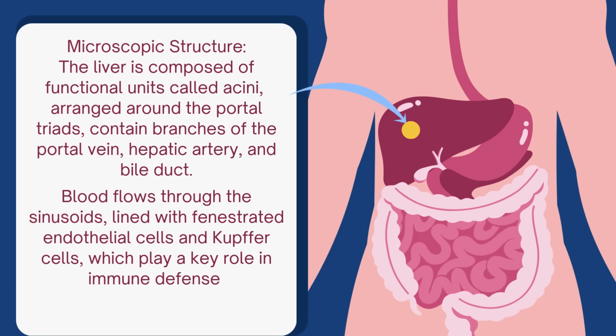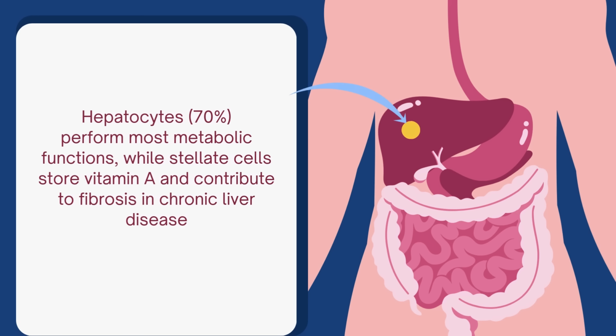Blood flows through the sinusoids, lined with fenestrated endothelial cells and Kupffer cells, which play a key role in immune defense by clearing toxins and pathogens. Hepatocytes, which constitute 70% of liver mass, perform most metabolic functions, while stellate cells store vitamin A and contribute to fibrosis in chronic liver disease. This intricate anatomy enables the liver to perform its essential metabolic and excretory functions efficiently.